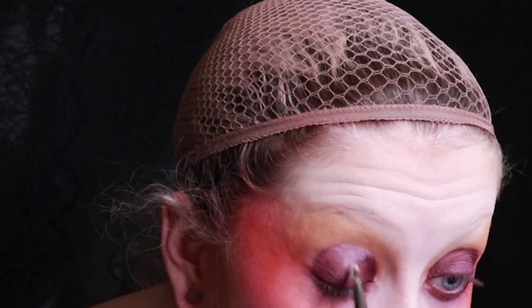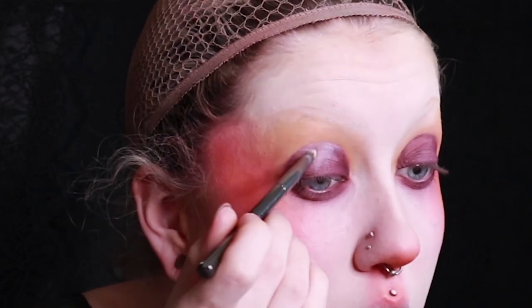And it's like in like a V shape. Which I of course somehow managed to screw up.